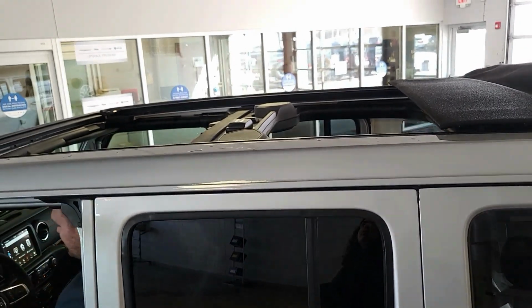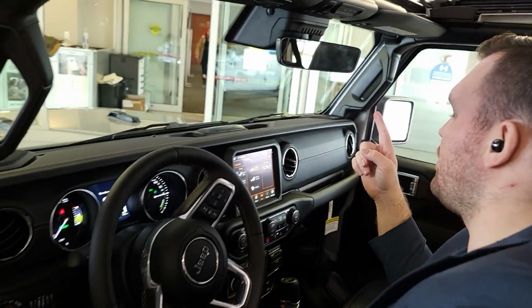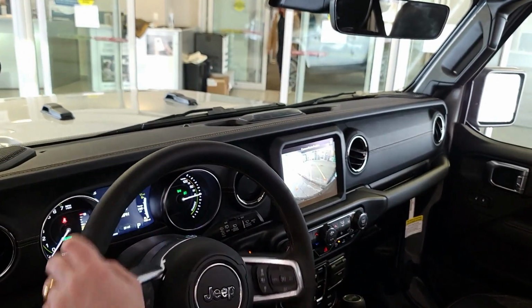Boom, right there. And then you have the heated steering wheel, heated seats, a lot of the other options as well. You have your mirror dimmer, your backup camera, lots and lots of features on these Wrangler 4xEs.